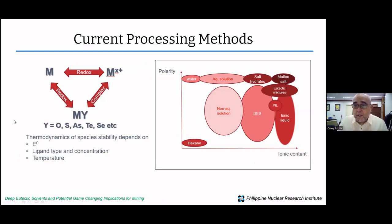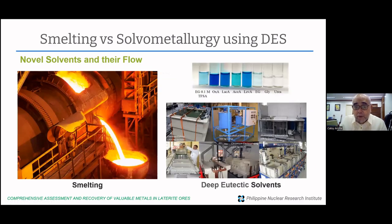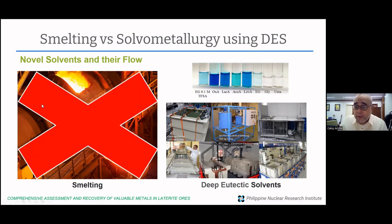And if you look at this graph with acids, which are basically hydrous, but recently, the scientists have discovered what we call eutectic solutions, which have high ionic content and which might be able to actually dissolve the metals in these laterite ores. If this is used and is successful, it will get rid of smelting and have instead used atmospheric solutions of eutectic solvents. So you get rid of smelters and use deep eutectic solvents.